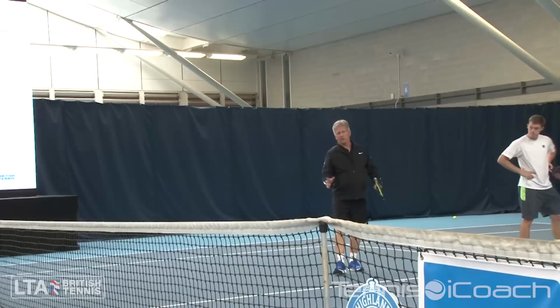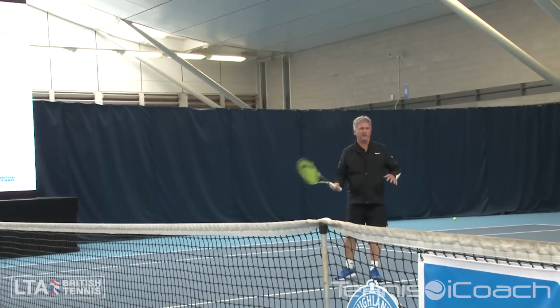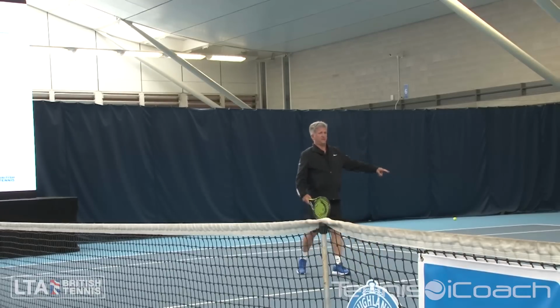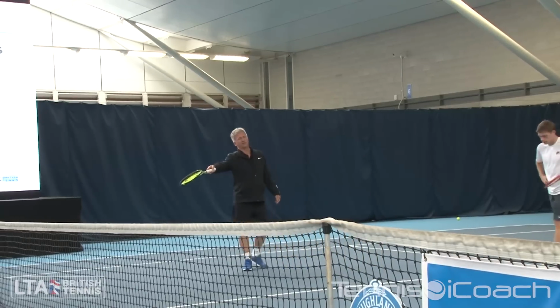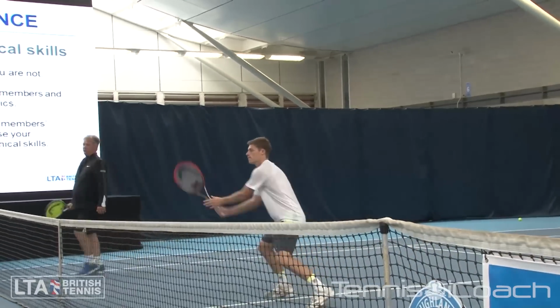So after he has warmed up his volleys, where I don't stress the footwork, just good feeling, he warms up his feet, and then he warms up his hand. And you'll see what I mean by warming up his hand. Do like the real thing.